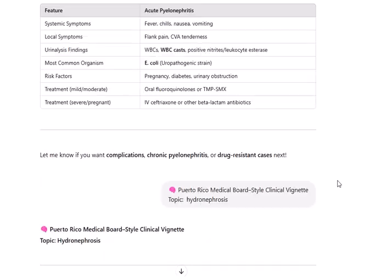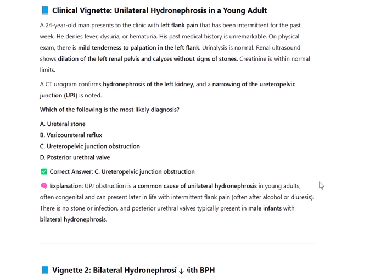Puerto Rico Medical Board style questions on hydronephrosis. Clinical vignette: unilateral hydronephrosis in a young adult.